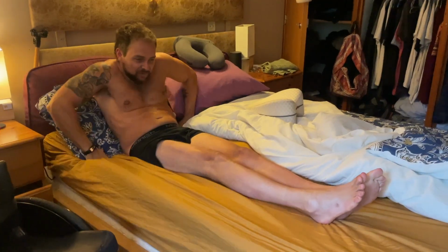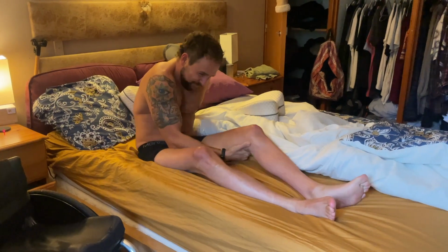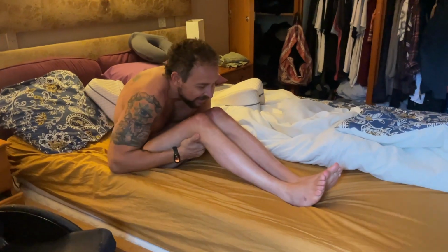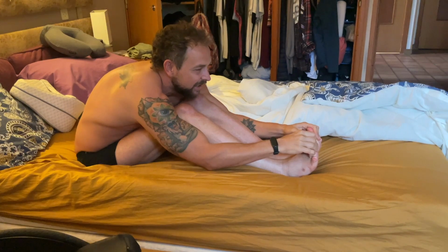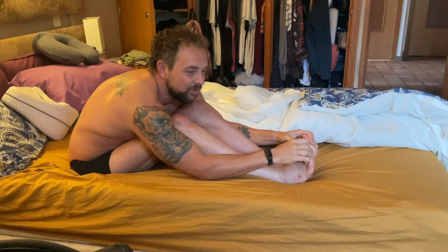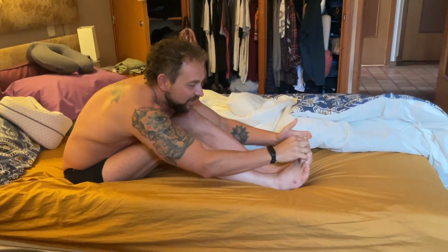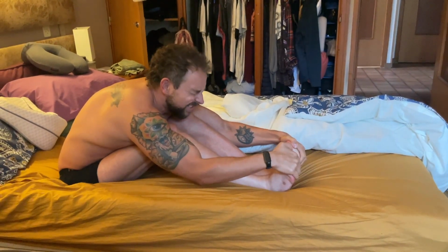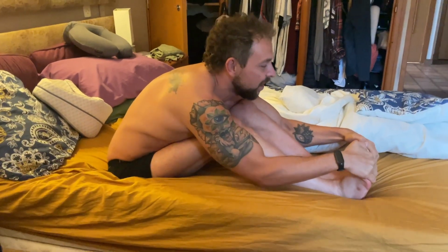Another cool thing that helps me that doesn't cost anything is just a good stretch in the morning. My legs are very stiff, so I like to give a good stretch. This is a non-negotiable thing which I do every day for at least 10 minutes. There's a couple of different stretches that I do. This one feels really nice. Just pull on my toes and try and loosen up my spasms.